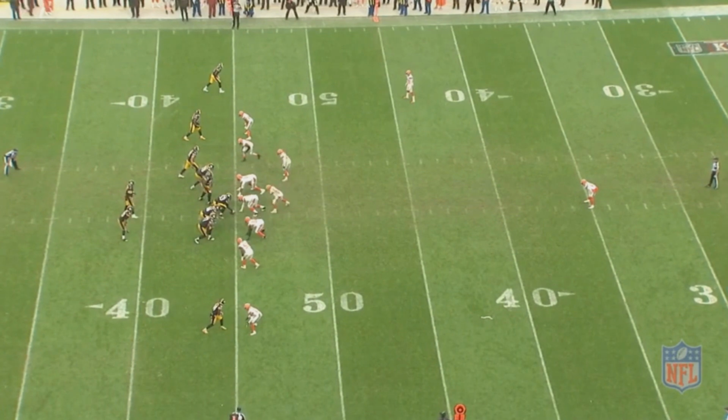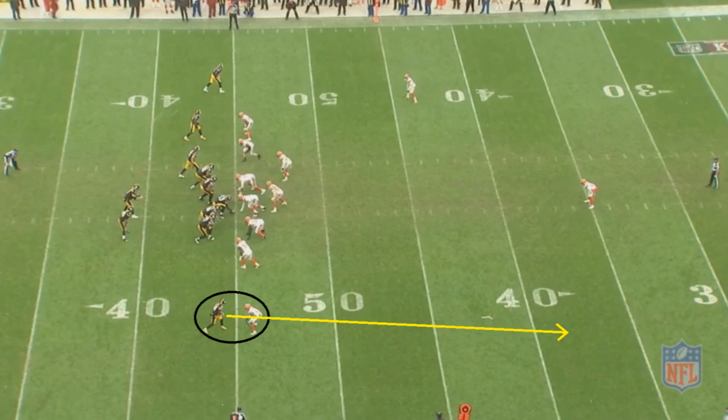Another thing I like about him is on a play like this, he's playing press coverage and his assigned receiver is running a go route, which you would think is going to be bad news for Ward. I mean, if you knew someone was running a go route, then you'd want to be playing a lot farther off. But because he is going to be running a go route and you are playing press coverage, this should allow a receiver to get open ahead of you pretty easily.